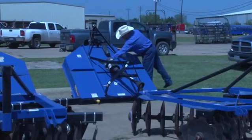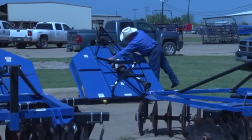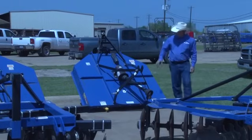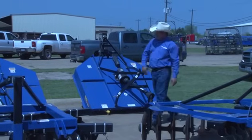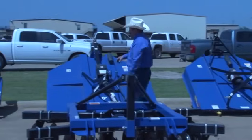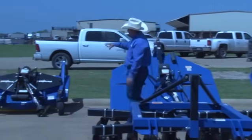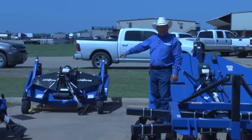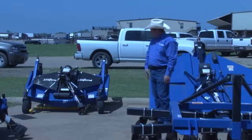Got access points right here through the top, so when you're changing blades and that kind of thing. Heavy duty rear wheels, heavy gauge tops, 10 gauge tops on the standard, on the heavy and the RMX. We also do a finish mower. I've used this thing, man. It cuts like the finest lawnmower you've ever seen. Really, really good mower.